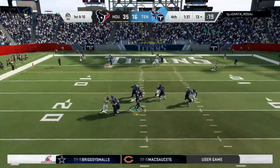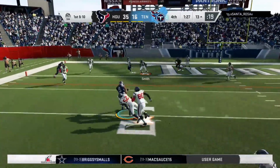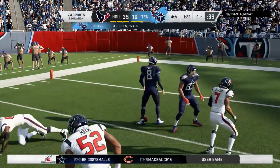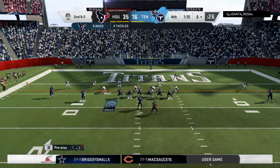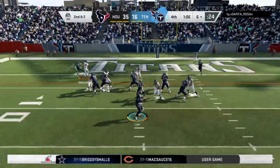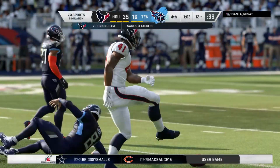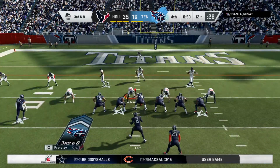Into the red zone, it's Carr. Buying time to his left. And he's going to be brought down just shy of the 5 at the 6. He'll get 8 on the scramble there. It'll be second and a couple. Play action. Now it's Carr. In trouble, and he'll go down back at the 12. Zach Cunningham picks up his second sack of the afternoon.